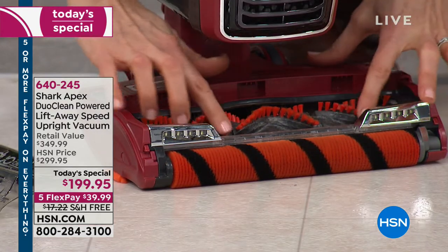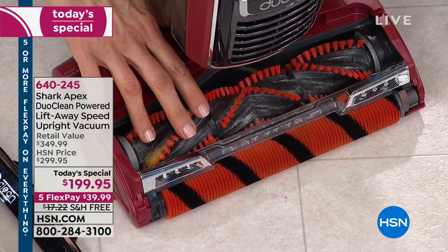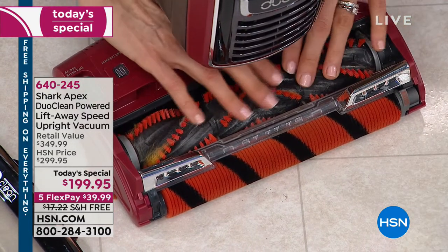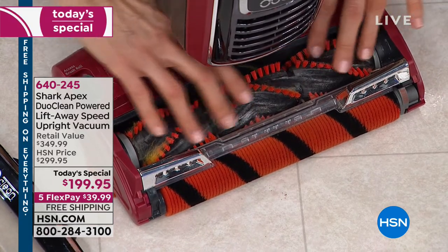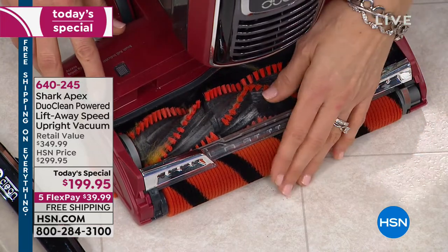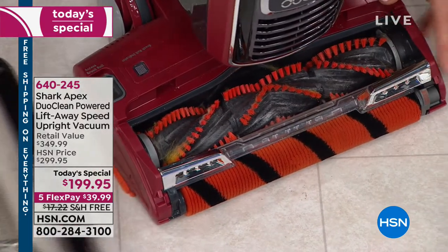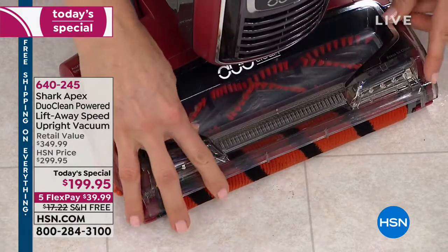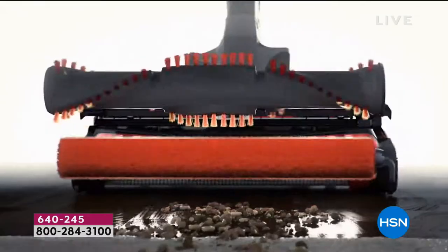So this is your Helix design brush roll. This is what's going to get deep inside your carpet fibers and not scratch your floors. It doesn't actually touch your hard floors, but when you do carpets, it digs down and gets all the dirt and dander out. More bristles than ever means it works even better, but this is the star of the show. That soft brush roll in front grabs large particles, picks up piles, and directly engages the floor so that you can polish as you vacuum.